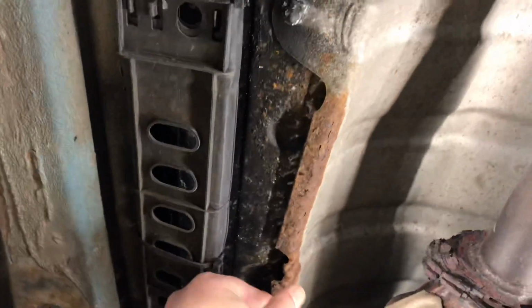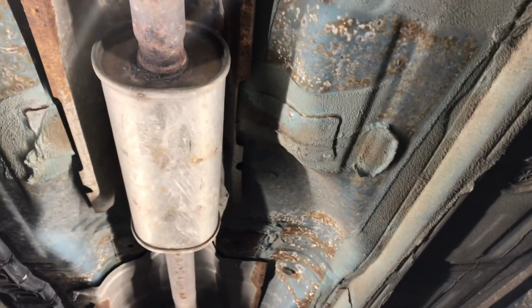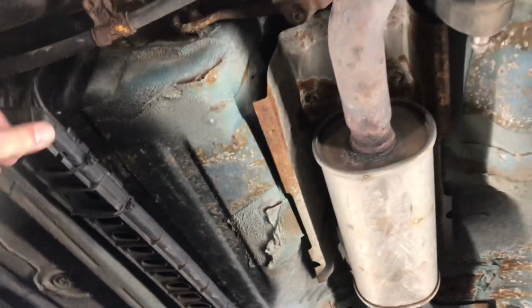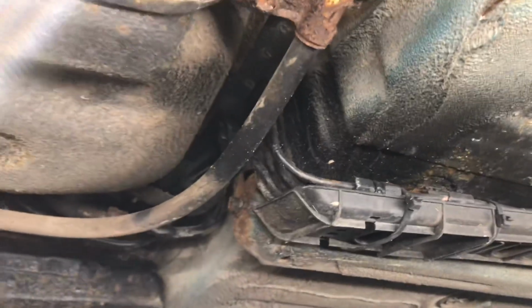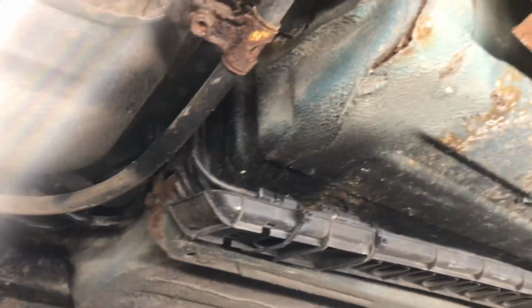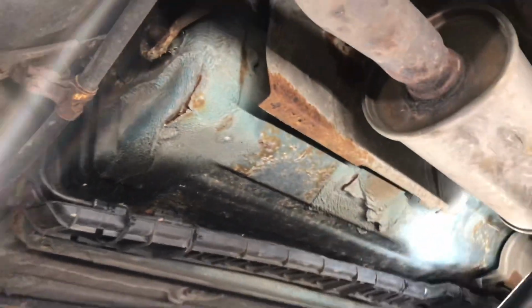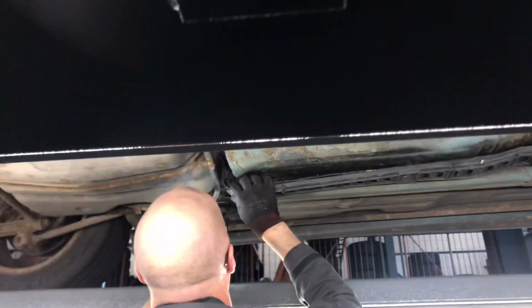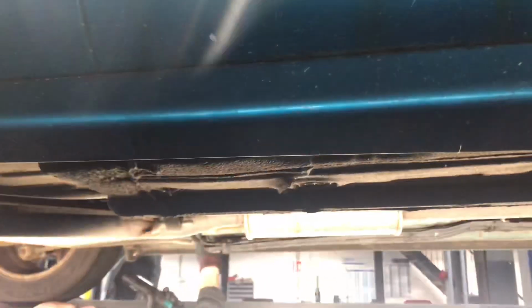Oh, this is pretty rusted here. Oh my God. Yeah, 1994, guys. This is an old car. Very old car. Here are all the... You see that? This was all brand new. These are all aluminium. These were all replaced some years ago. About 2 years ago.